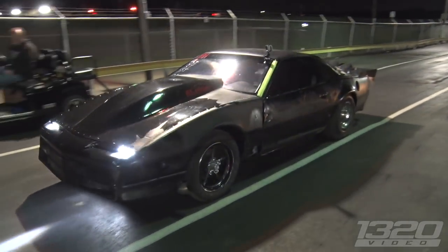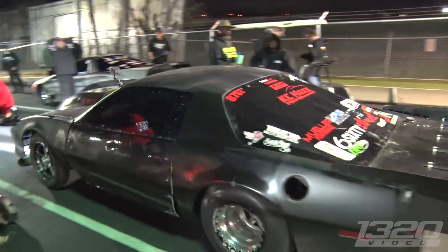All right, here we go. We got two more finals to go. Here we go. I'll see you up there in a few. We got a step. Outlaw small tire final, Ryan Mitchell and Brent Self, two of the fastest small tire cars on the property, going down right now.